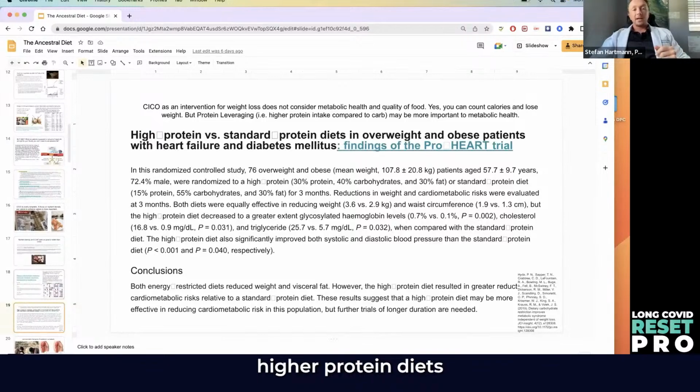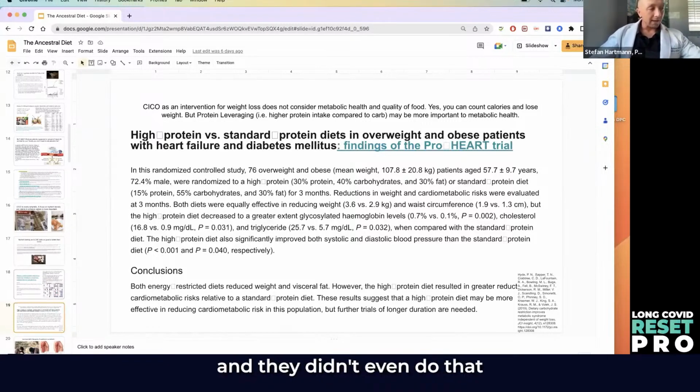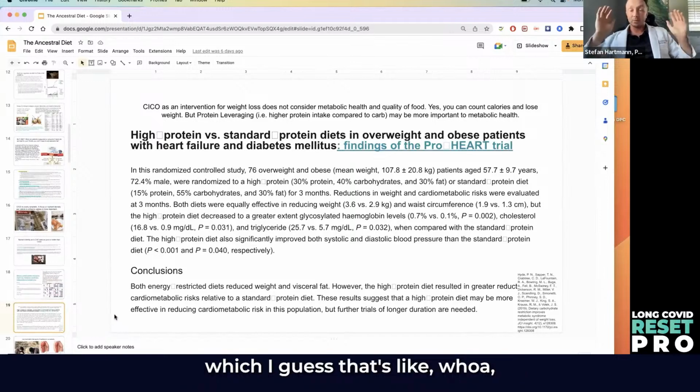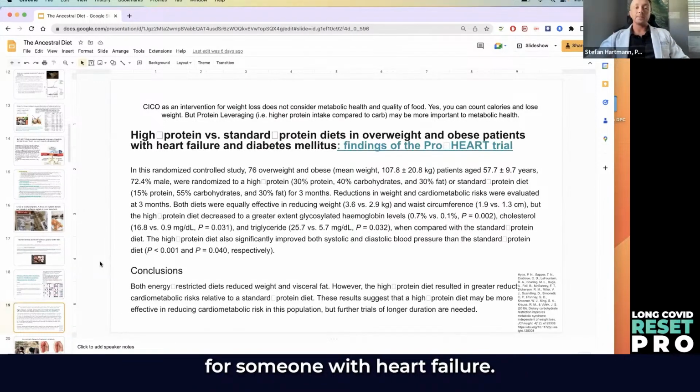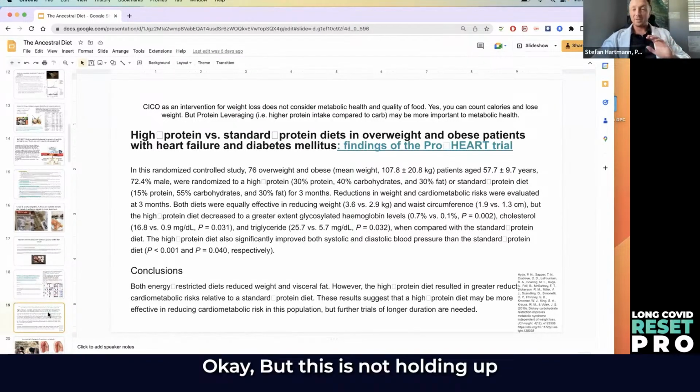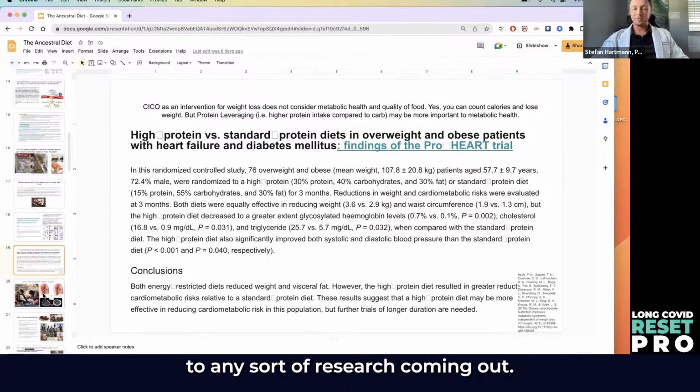I also like to point out higher protein diets. People think, oh, a high protein diet, you can't do that for a diseased population. Well, look at this study here, the PRO-HEART trial. And they didn't even do that high protein, in my opinion. They only did like a 30% protein diet, which I guess is like, whoa, that's a lot of protein for someone with heart failure. But if you give someone a higher protein diet, they actually do better. Their outcomes are better. They have reduced weight and visceral fat, and they have greater reduction of cardiometabolic risks relative to the standard protein diet. Recommendations typically are like, oh, only 15% protein, okay? But this is not holding up to any sort of research coming out.